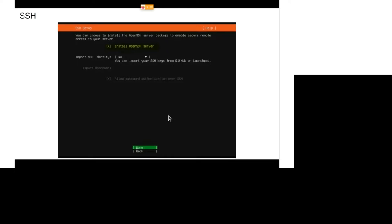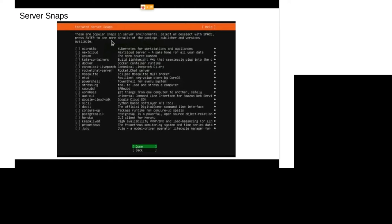There it wants some account details once again, and prompting you whether or not to have this as an OpenSSH server, which you do want to have, I guess. This is one of the things. This is the snap things you're talking about, guys. These are popular snaps in server environments. Select or deselect with space, press enter to see more detail. Okay, and so I'm not sure which of these. You can have PowerShell. I thought that was... Yeah, PowerShell. Complete with curl and wget commands. It don't quite work. Okay.